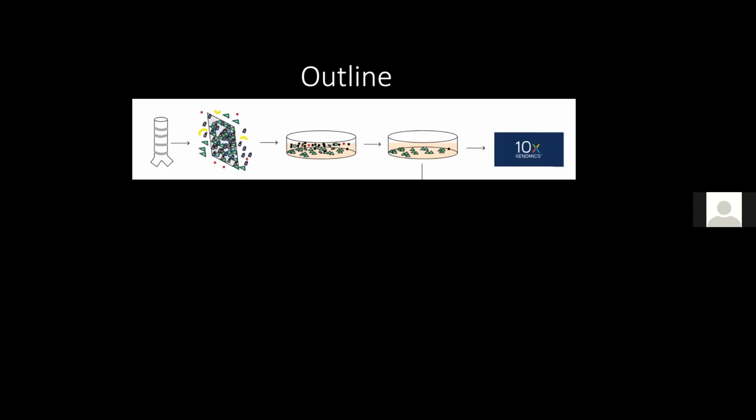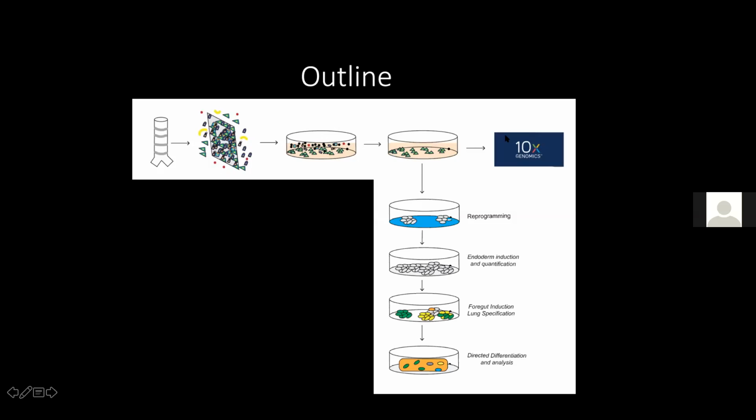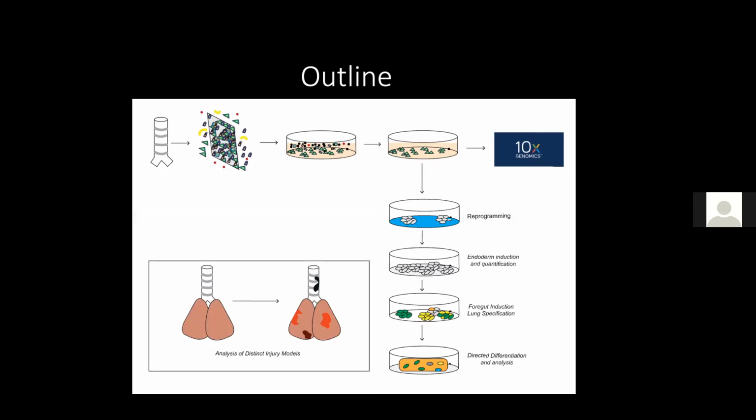To give you an outline of my talk, I'll first be talking about how we've established a protocol to get macaque basal cells, and we've characterized these cells in great detail to have a hallmark for our directed differentiations towards lung progenitors. Then, as a third part of my talk, I would like to talk about the various injury models that we've looked at, that we hopefully can then use to transplant these directed differentiated cells into injured lungs and hopefully improve injury repair.